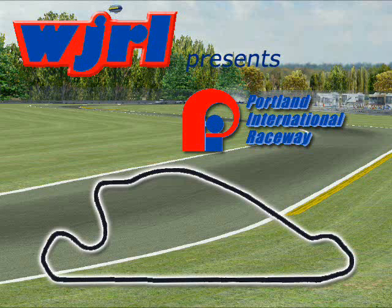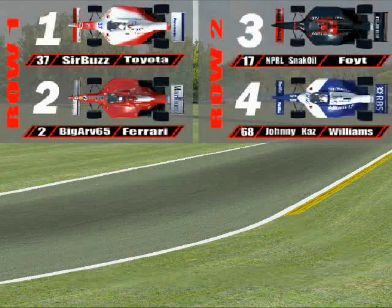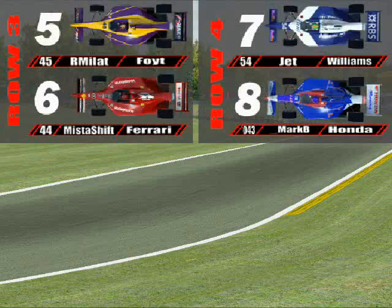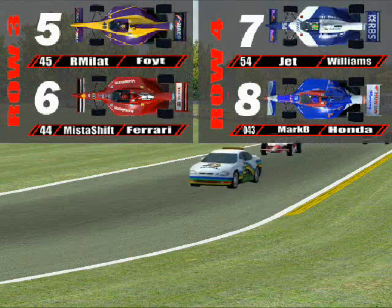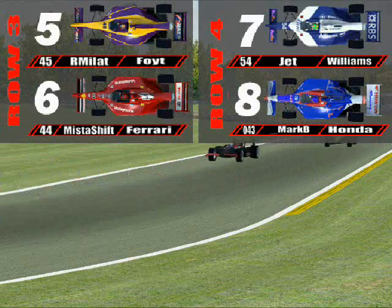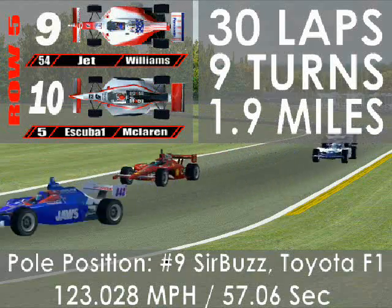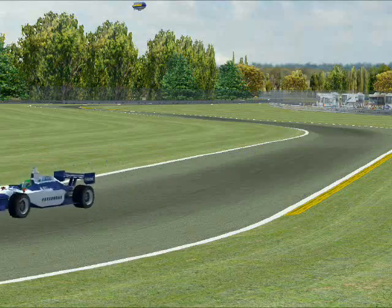Welcome everyone to WJRL at the Portland International Raceway. This is essentially two short straights connected by a bunch of squiggly pieces at each end. And it's the squiggly pieces that are going to get you in trouble. We've got 30 laps of this 9-turn track.